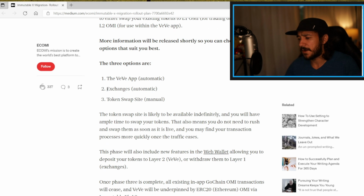So route number 2 would be exchanges, which are going to be automatic. If your OMI exists on an exchange, then the swap should appear automatic. I'm assuming how that's going to look, we don't have any definites yet, is that if you're holding OMI currently in a hard wallet or a cold wallet, or say your Trust Wallet, a lot of people use Trust Wallet, then if you send it to an exchange, like back to Bit4x or wherever you got it, OKX, then it should automatically swap for you. Again, I don't 100% know that yet.